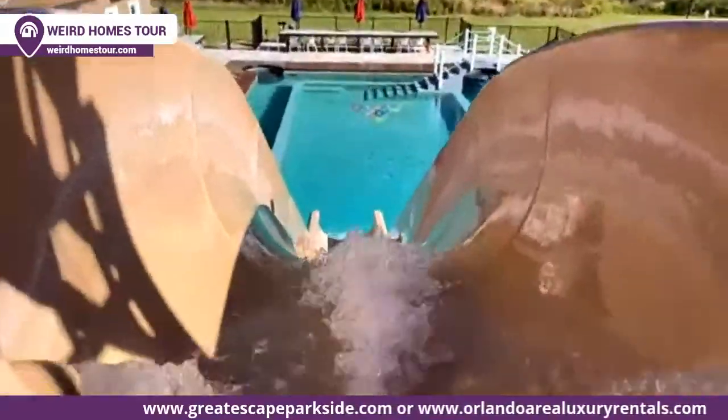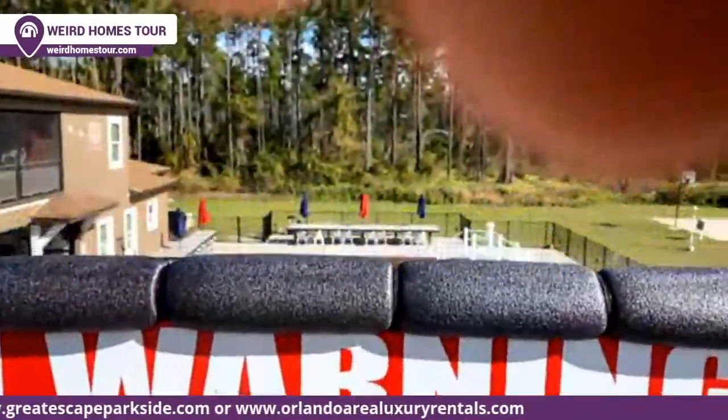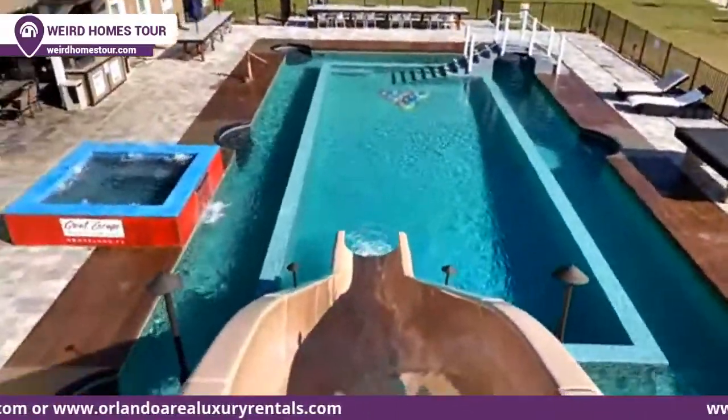So there's the view from the top of the slide. I don't know how it looks on camera, but from up here, I'm not a slider. It is a little bit intimidating.